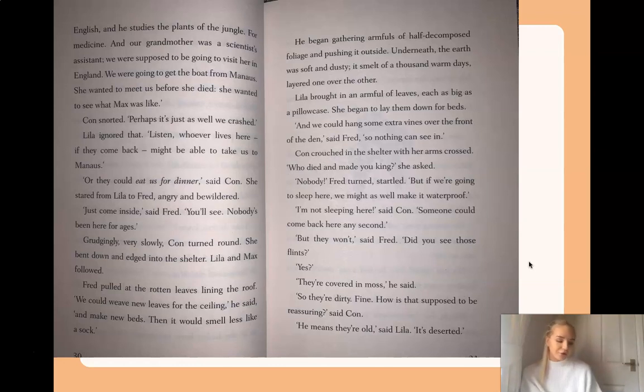Lila and Max followed. Fred pulled at the rotten leaves lining the roof. "We could weave new leaves for the ceiling," he said, "and make new beds. Then it would smell less like a sock." He began gathering armfuls of half-decomposed foliage and pushing it outside. Underneath, the earth was soft and dusty. It smelt of 1,000 warm days, layered one over the other. Lila brought in an armful of leaves, each as big as a pillowcase. She began to lay them down for beds.